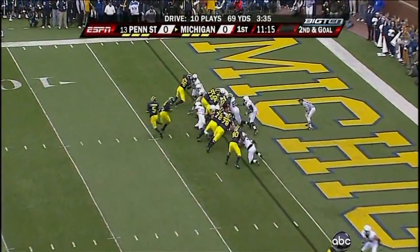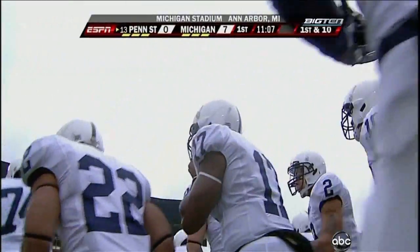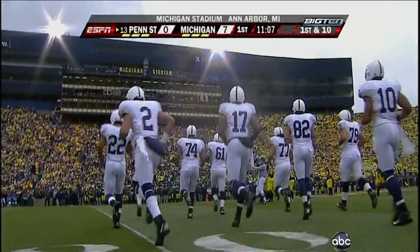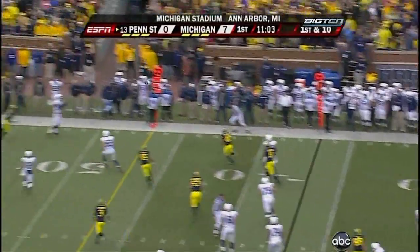11th play of the drive, and it is a touchdown for Brandon Minor. And that's exactly what it turned out to be, Minor, as the Nittany Lions answered so quickly they immediately took the air out of the crowd at the Big House.